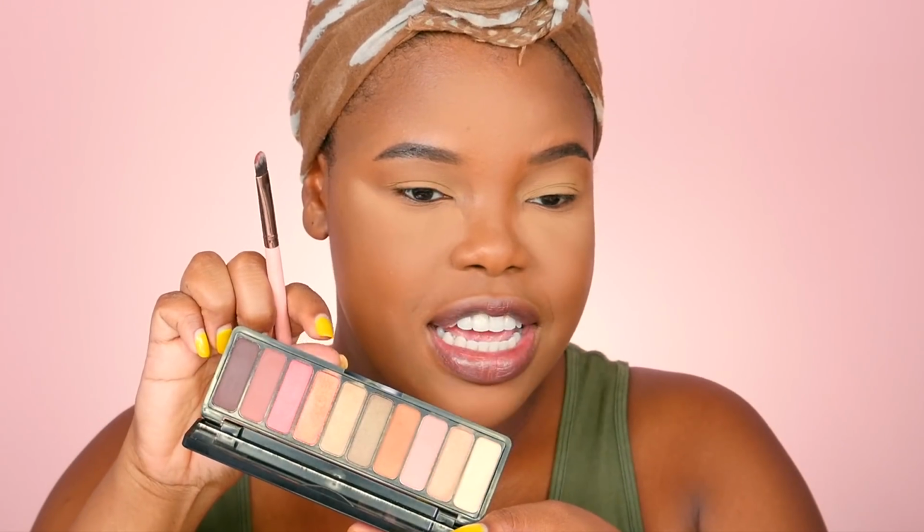So for my lid shade, I'm going to use this beautiful fiery copper shade, and it actually picked up off the brush super smooth. I'm really excited to see how it looks wet. Very pretty.